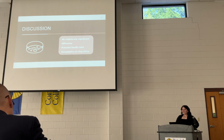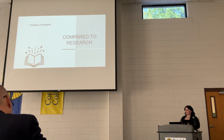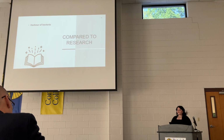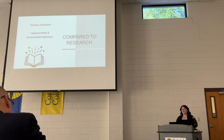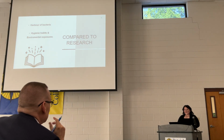Compared to other research, studies show that while dogs harbor more bacteria that can be harmful to humans, they also have a wide range of pathogenic bacteria, which helps them stay healthy in a way. Some hygiene habits that we have is, well, some people brush their teeth in the mornings or night and floss and stuff. Well, dogs can't floss or brush their teeth on their own. So we're a little bit cleaner in that way.